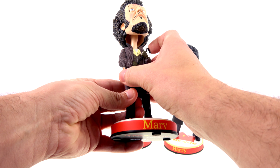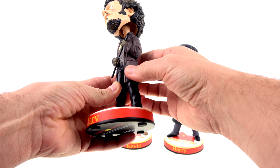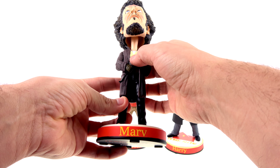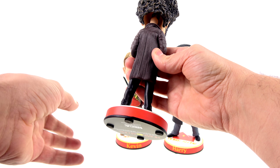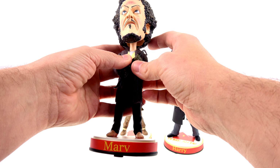You can see he's holding his crowbar, and then just overall great detail with the sculpt and paint. You can see he's got his nice brown jacket, and then underneath black pants, you got his vest, his couple shirts, all really very nicely sculpted. And again, overall, the paint detail is nice. He does have that little blemish, but it's not ridiculously terrible.